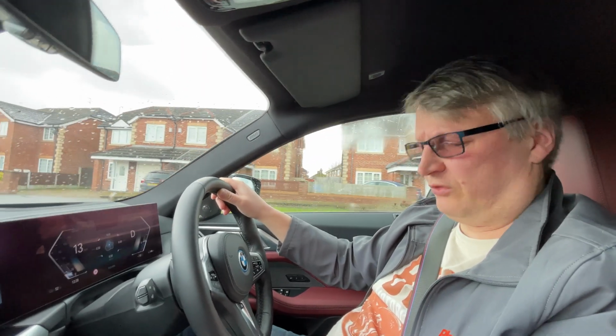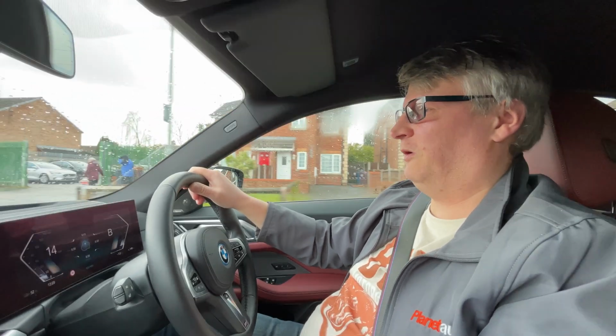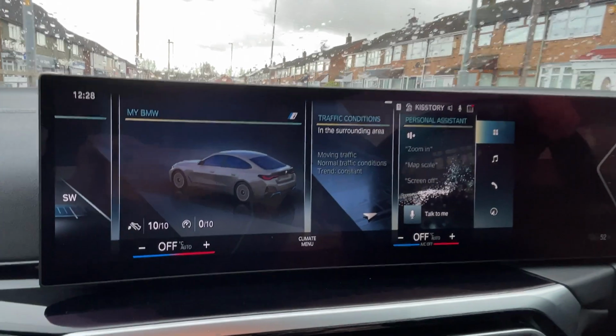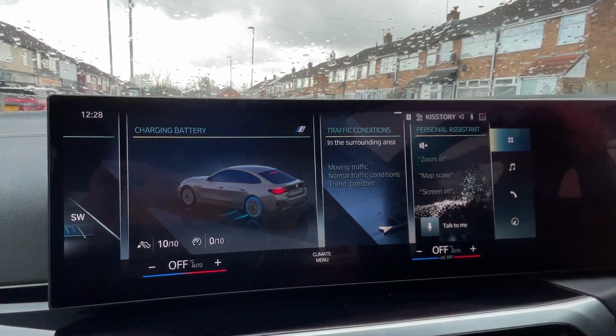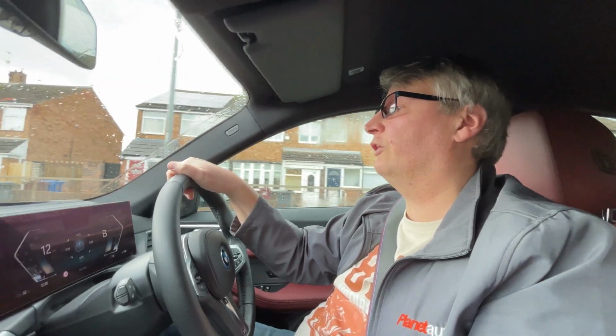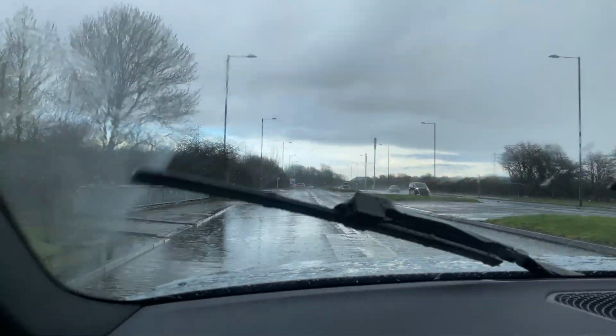Wow, I don't like these speed bumps. No, they're not nice. I'm going to put it in B. Oh, felt the difference. If I back off now, feel the difference. Oh wow, so you're not even using the pedal there? No braking. No, it's one pedal driving. Well, don't buy a Lamborghini if you live around here. Or anything lowered for that matter.